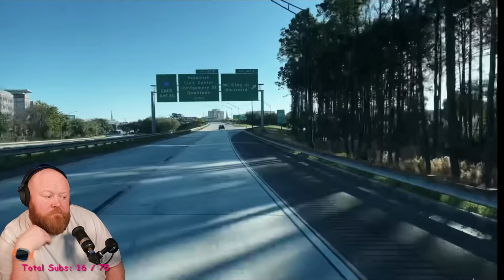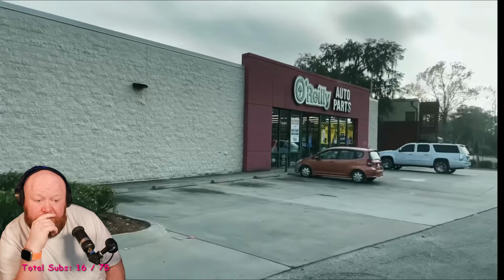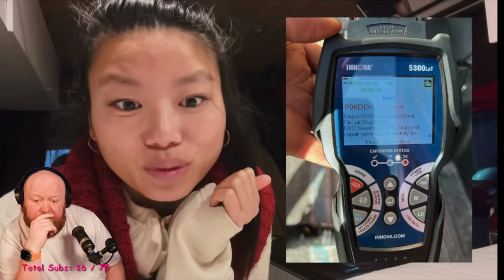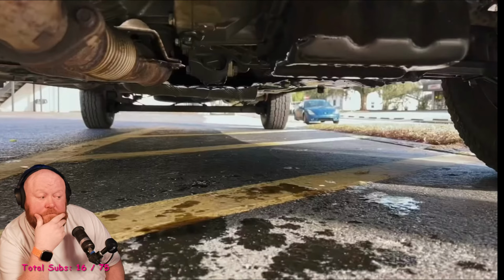Good morning. It is a little after 6 a.m. I am currently parked in the Meineke Auto Repair parking lot. Yesterday, when I was rolling into Savannah, Georgia, my check engine light came on, and I took my van to Auto O'Reilly to get the code read, and I've never seen this code before. It's related to oil pressure. I'm like, that's really interesting because I just had work done on my engine because of an oil leak. I looked underneath my van. This is really not good.